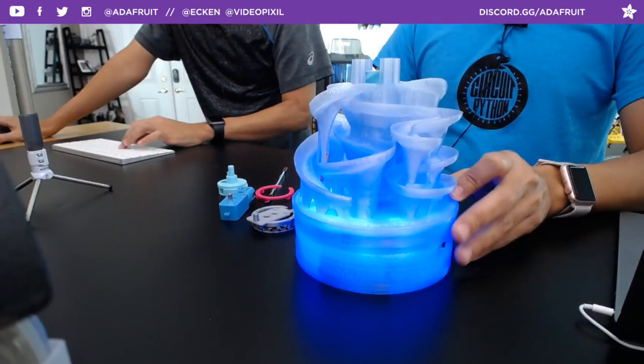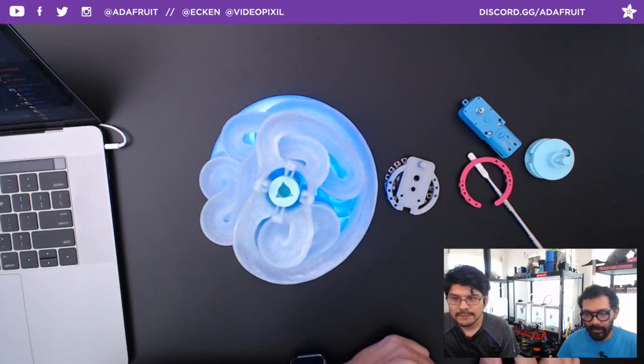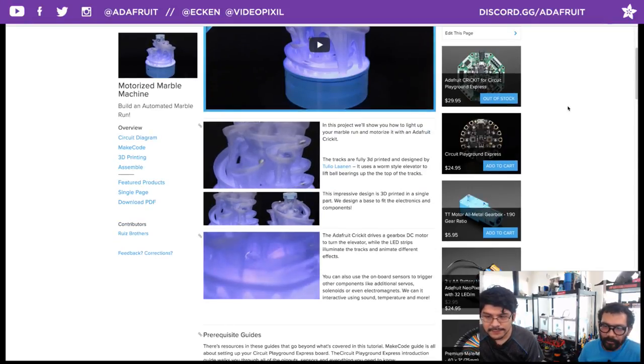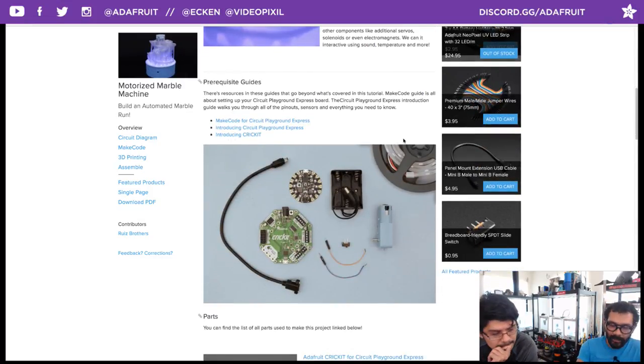So we take a look at the learn guide for this. Super simple little setup. It just runs through the electronics you're going to need to set this up. Here we are, here's the learn guide. Go to learn.adafruit.com and you can get the learn guide there. We have links for all the parts, and all of the remix parts, of course, to the original design.